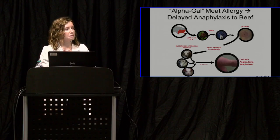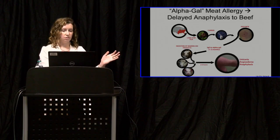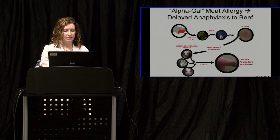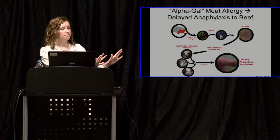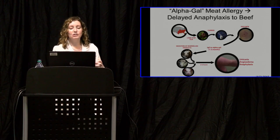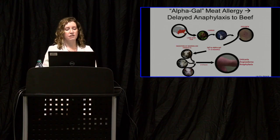Then they noticed that the people reacting the very first time they got this biologic medication were in the Southeast United States. And someone thought, that kind of overlaps with Rocky Mountain spotted fever. So what this turns out to be is that it's a carbohydrate antigen, this alpha-gal.